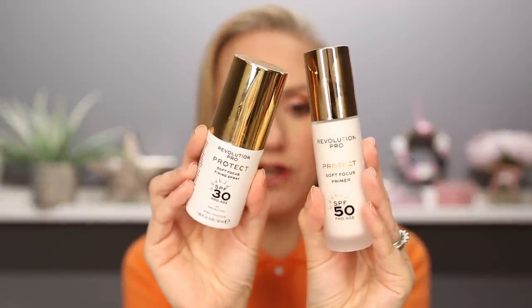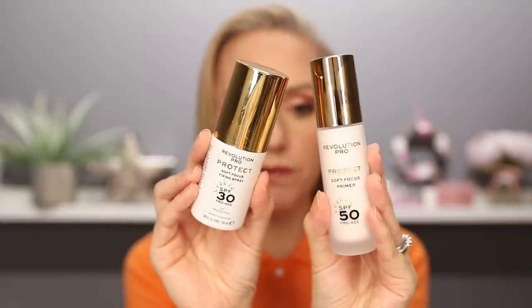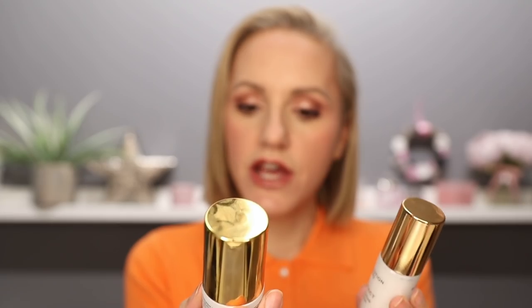Next two products are from Revolution Pro. These two are part of their Protect range. So we have the Protect Soft Focus Primer and the Protect Soft Focus Fixing Spray. Both of these didn't work for me. I got on my high horse when I first got these because these say that they are pro age and they also say protect on them, but they only say that they are UVB protection. They don't say that they're UVA protection.